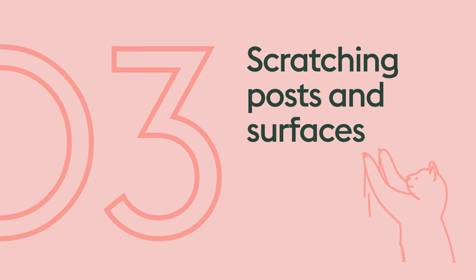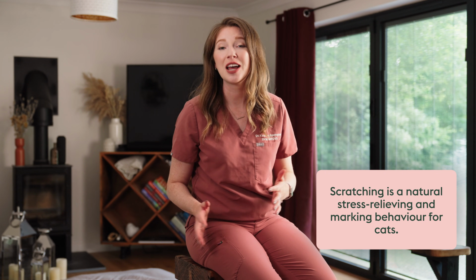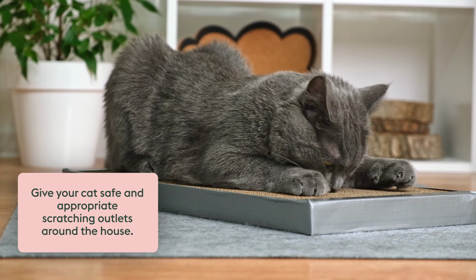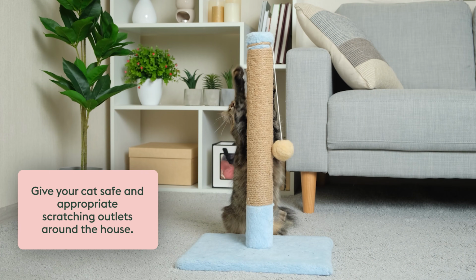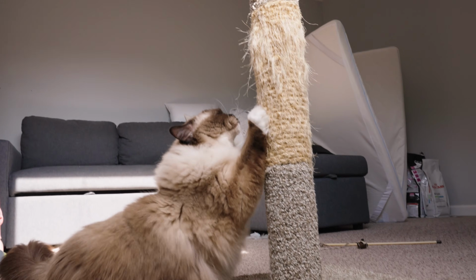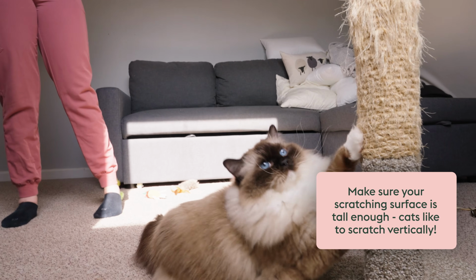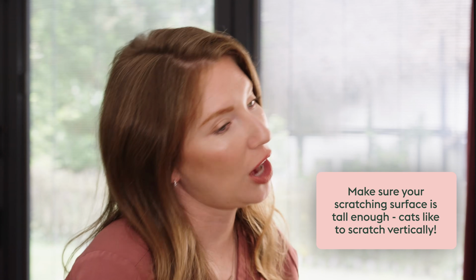It's also important to remember that cats love to scratch. Scratching is a natural stress relieving and marking behavior of cats, and I know owners get frustrated. So it's important to make sure we're giving them safe and appropriate outlets of places to scratch in the house. So scratching posts and boards, you can get cat trees that have scratching surfaces on them. Wherever you want your cat to do it, we can provide many nice places that is not your furniture for them to do this. I really encourage people to make sure that whatever scratching surface you are using is tall enough. Cats like to stretch and scratch vertically, so it's important to have options where we can teach our cat to go to do their scratching.